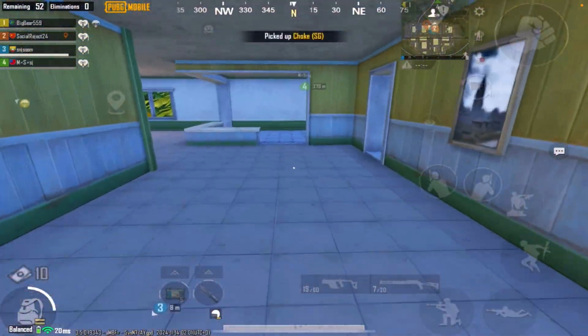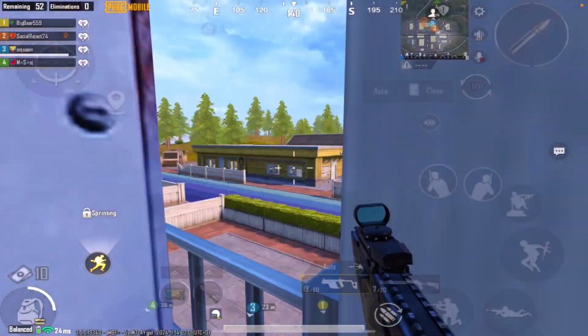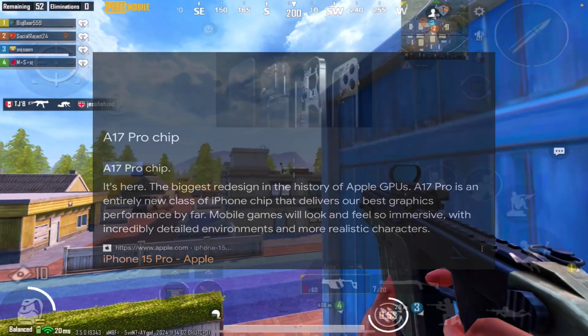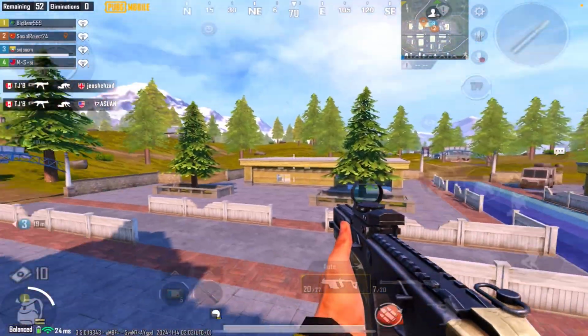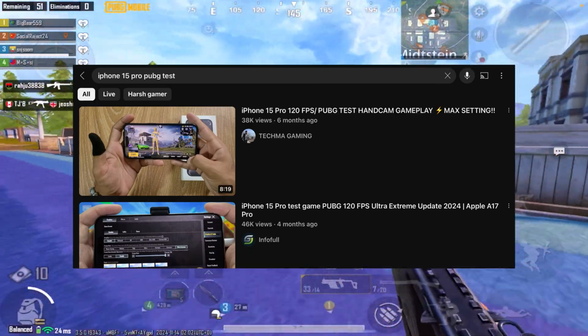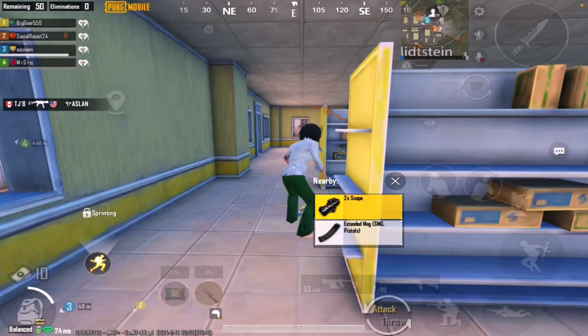This is one of the lesser expensive Apple products, and as we know, Apple products are not bad at all. This has the same chip as the iPhone 15 Pro, so basically you kind of already got a PUBG test on it a couple months ago, and it runs great. It runs pretty much just as great as that.